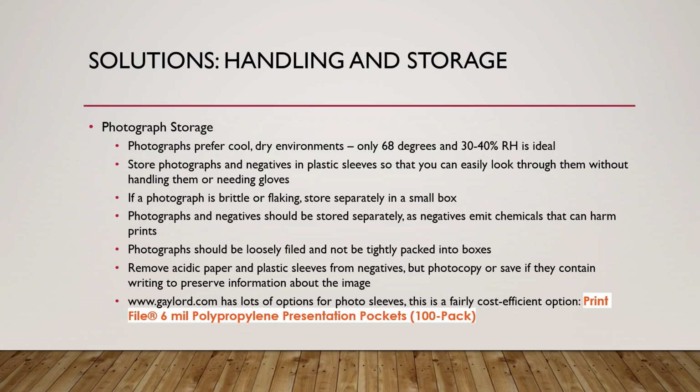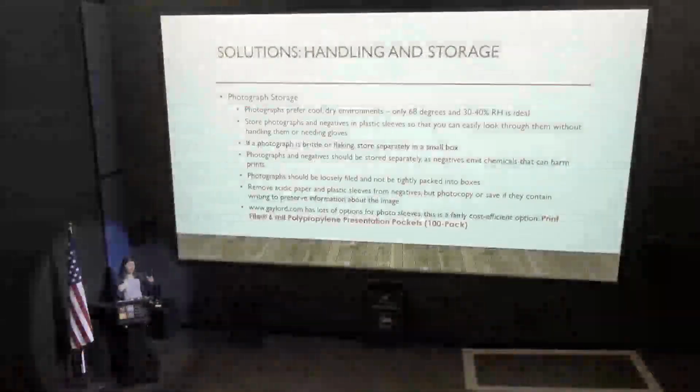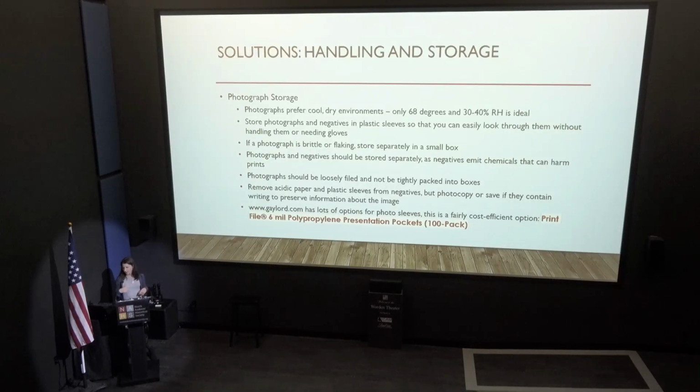You should also remove acidic paper and plastic sleeves from negatives. But often, especially with the really old negatives, they're in that sort of flaky paper, like a brown paper. It's very flaky. You can photocopy it or save it in its own little sleeve if it has written information on it about the photograph. We often do that and keep it together. We photocopy them a lot, but sometimes we save the original if it's not in too poor condition.